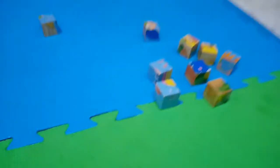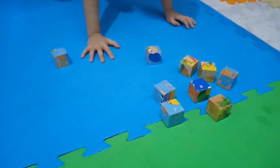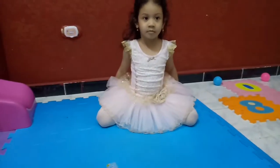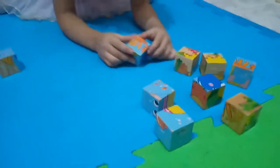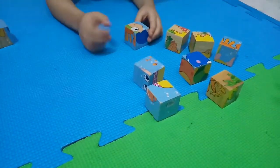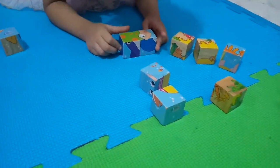So can we make your fish now? Alright, sure. Okay. I'm a little ballerina. Be careful. Be careful. You are also with Lulu. Okay, Lulu, show me. Where's the fish, Mommy? Oh, the green one has a big tummy. Okay, it's a big tummy.